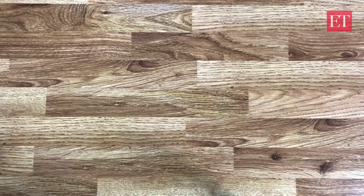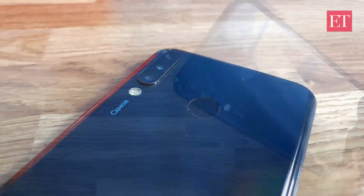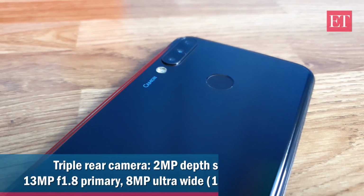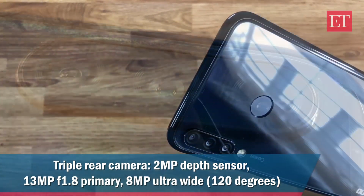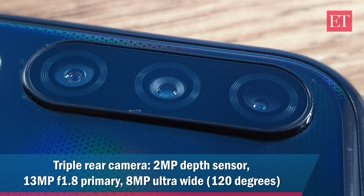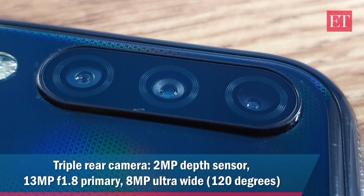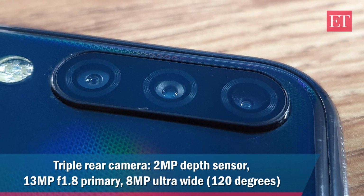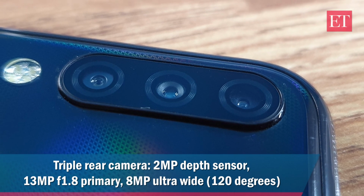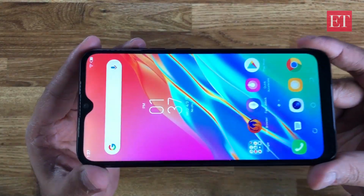In the meantime, I can also tell you a little bit more about the camera, because that is one of the main features of this phone. The first camera on the top is the 2 megapixel depth sensor. In the middle is a 13 megapixel f1.8. It's low light capable, the primary camera, and the one at the bottom is the 8 megapixel 120-degree field of view wide angle.